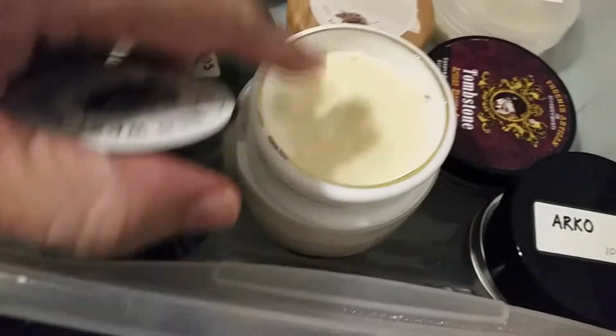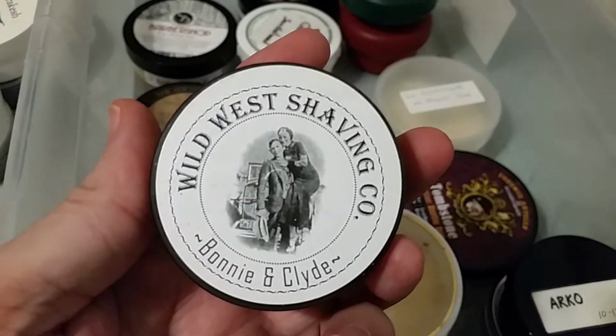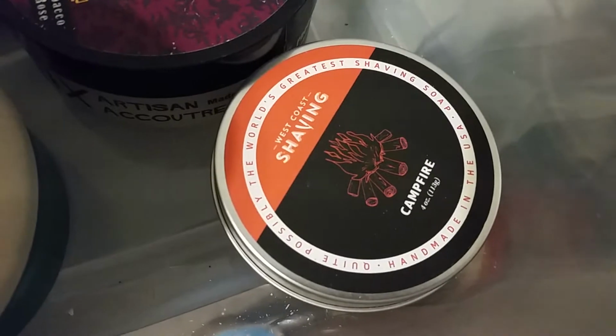Here's another Colonel Conk. This is the Almond. And Bonnie and Clyde from Wild West. That's pretty neat. Here's just some Arco squished into a plastic container. We have West Coast Shavings Campfire. I wanted a campfire scent.